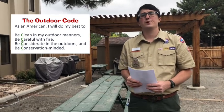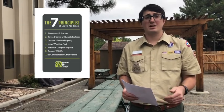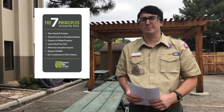Something really cool for all of those of us that are involved in scouting here, especially in Denver, but also in Colorado in general, is the Leave No Trace Center for Outdoor Ethics. The organization that developed and promotes the 7 principles of Leave No Trace is based here in Colorado. It's based up in Boulder.